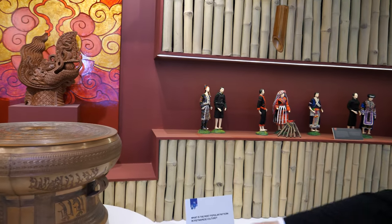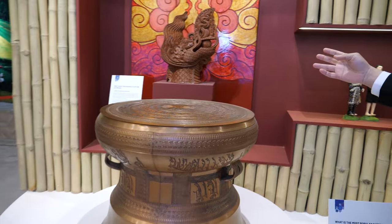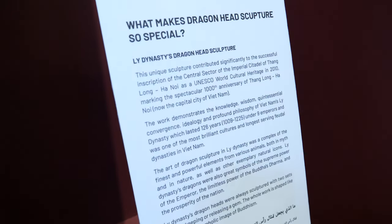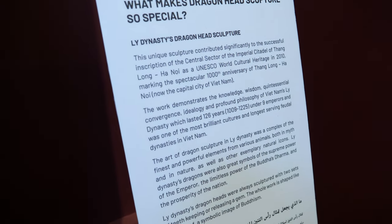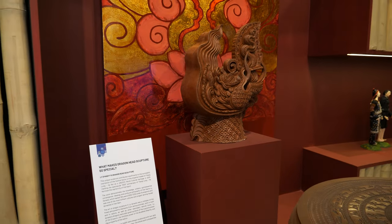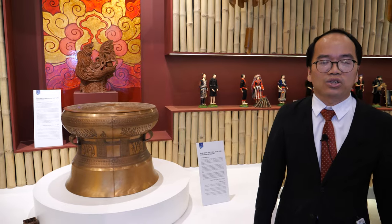of Vietnam. And this is the bronze drums of Vietnam, and also the dragon head sculpture. These are very special elements of culture of Vietnam. It has a very strong position in the history of Vietnam and also the culture of Vietnam. When talking about Đông Sơn drum, it means that you are talking about Vietnamese culture.